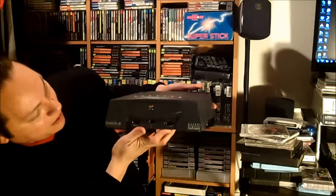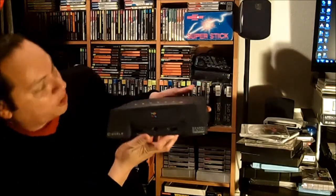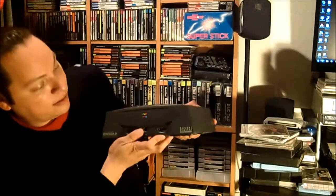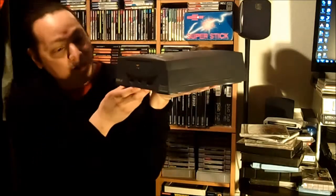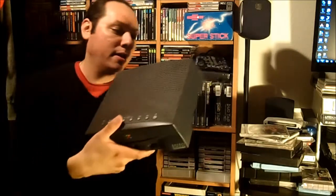Let me just pull this out so you guys can check it out. And this is what it looks like. It's the Pippin At World version, which is the American version. You can see it has all the buttons on top, multiple connectors on the back, and it's pretty heavy actually. It feels pretty sturdy, and it's just awesome to have this piece. Super excited. But the system came with multiple items.